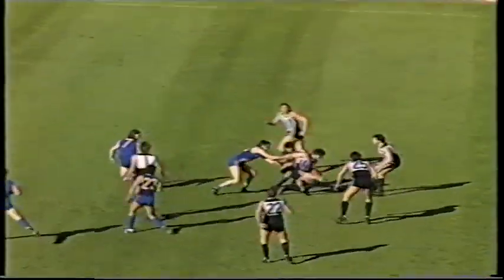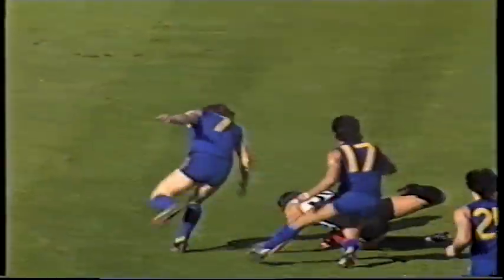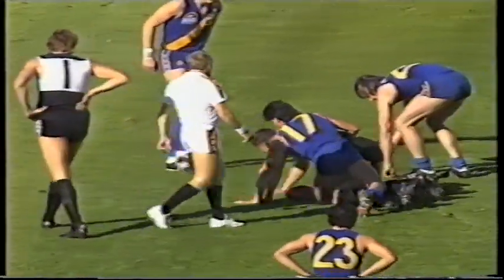Robson comes out from full forward. Pack of players there. It comes off hands. Chance for Russell Boyd. He's caught, but he got the handball clear. Port Adelaide player there dives on top of it. The umpire, in fact, will come in and bounce it. 2.5 minutes into the first quarter.